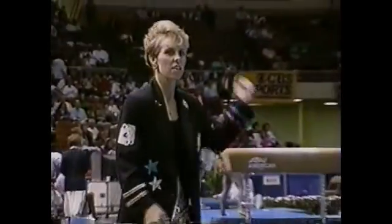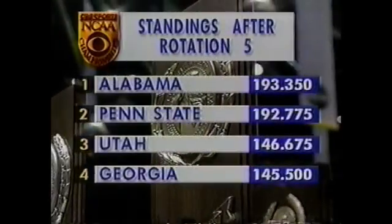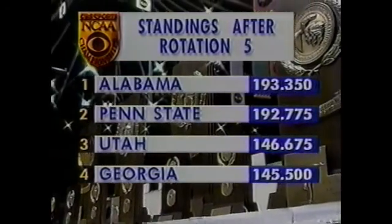Welcome back to St. Paul. The Crimson Tide of Alabama is done for the night, holding a most precarious lead, while Georgia's Suzanne Yocklin is hoping for a miracle. Top-seeded Utah looks unfazed as it heads to the floor, looking for the team title. The Utes are in easy striking distance of the championship, trailing Alabama by less than 47 points.